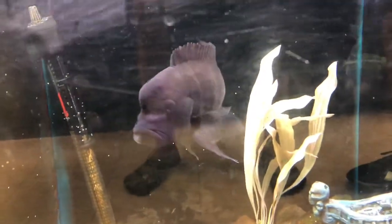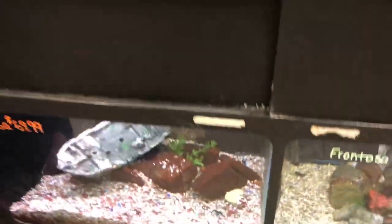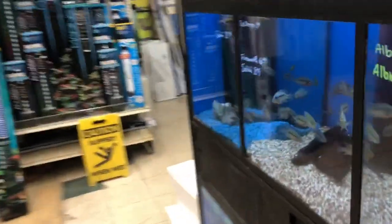Yeah, Ohio fish. Here's a big frontosa here. A couple of big ones. Really nice one. Here's another guy. Really nice. Wow, he's cool. And we got the large imbunas down here. These can be kind of hard to find sometimes.